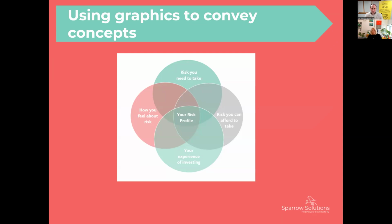So I use graphics all the time in my reports, and I put this together using SmartArt in Microsoft. I did that in PowerPoint, and you can access it in Word and Excel. It's really just a case of playing around with something until you find something that you like the look of. There are lots of tools you can use to build graphics, like Canva and Google Draw, and obviously you can use AI. I have heard a lot of people saying that they're using AI for reports and graphics.